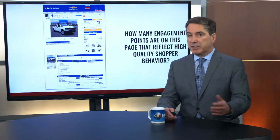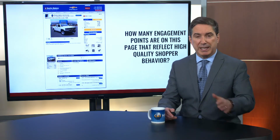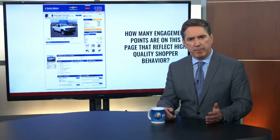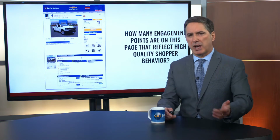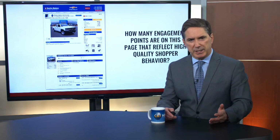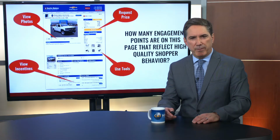Ladies and gentlemen, if somebody comes on your lot, gets out of the car, steps on your pavement, gets back in the car and leaves, is that an engaged shopper? Don't engage used car shoppers. Get out of the car, go look at the car, open up the doors, look at the inside. Shouldn't you be measuring engagement on your website?